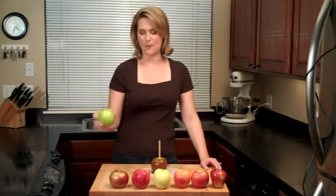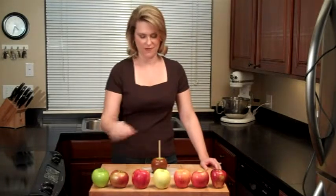So this Granny Smith apple, like I said, is the perfect apple for baking. It's a wonderful pie apple, but it is also my favorite for caramel apples, and I've included a recipe for caramel so that you can make homemade caramel apples yourself. Enjoy!